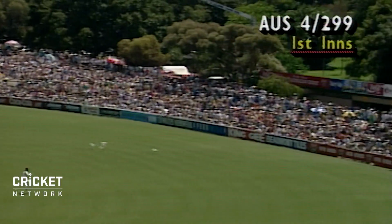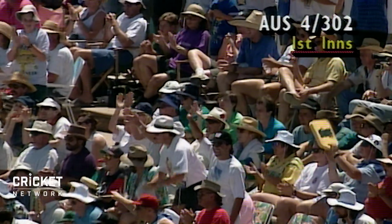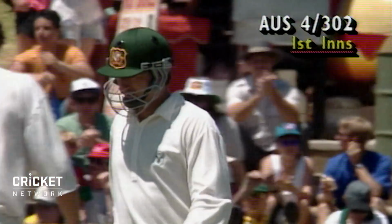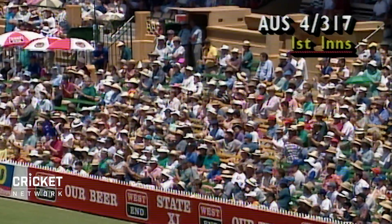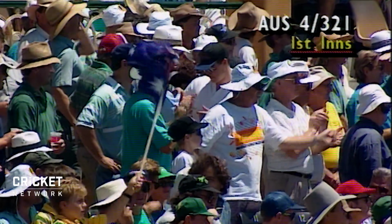That's a brilliant shot. Probably the best shot of the morning. Whipping it from middle and leg, brings up the 300. Superbly timed and placed. That's the full shot. It's a bad ball, and that could have either gone over or on the ground. He decided he would have it on the ground. Another four to Steve Waugh.